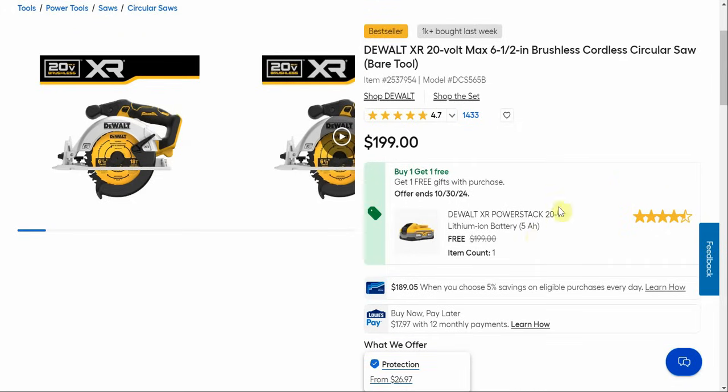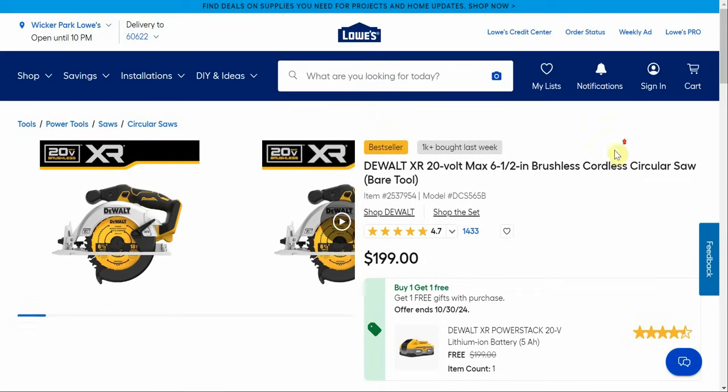They say originally $199, which makes sense as expensive as these 5 amp hours came out. Now, we've seen a couple of deals and sales on them since then, so I wouldn't say that's technically a true price on it. But still, that's a good combination there. Get you a real good battery to go with your saw.